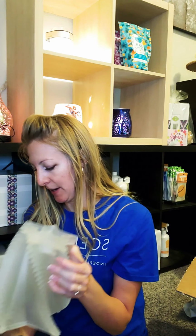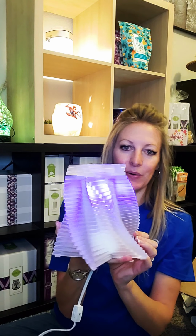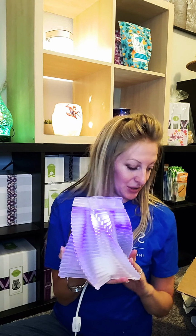You know what? I think I'm going to put another colored bulb in it, actually, just so we can see what it looks like. I'm going to put you guys on hold for 1 second. Okay, I put the purple bulb in there. You can kind of see through it, but we are just going to turn it on. Oh, look how cool that is. I decided on purple just because Scentsy kind of is purple to me. All of their logos and everything are purple. So I just think that is so awesome. Very, very pretty.